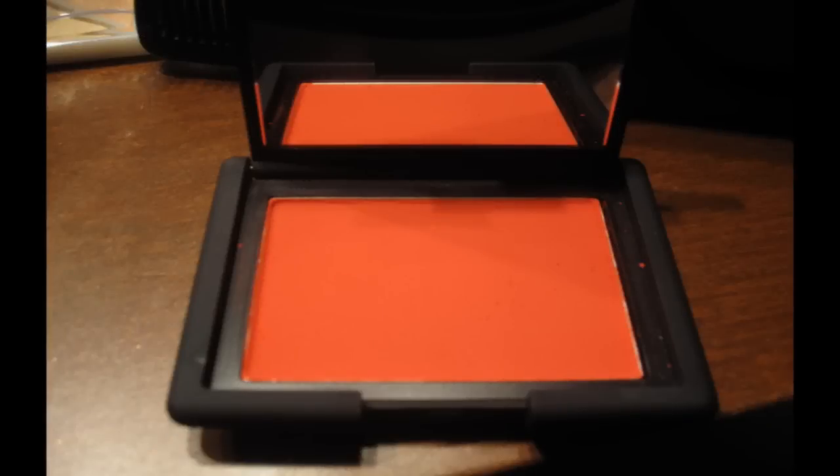And this is the blush color. It's called Exhibit A. And yeah, it looks really, really red in here. But I am wearing it. It's a buildable color, so I just put a little tiny bit on my cheeks just to give a little bit of blush to my complexion.